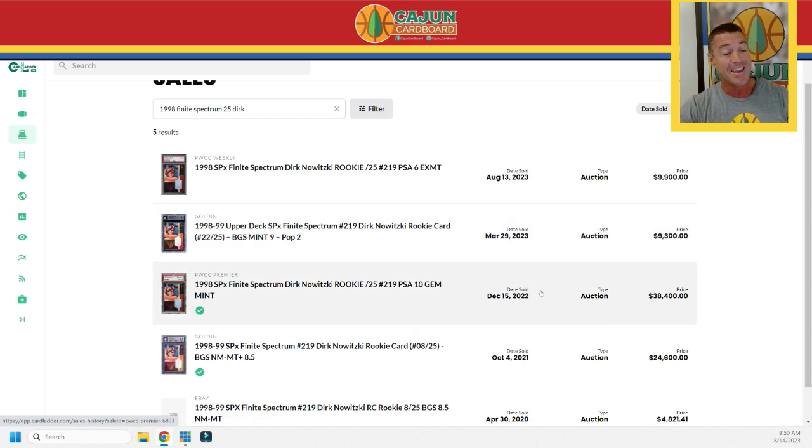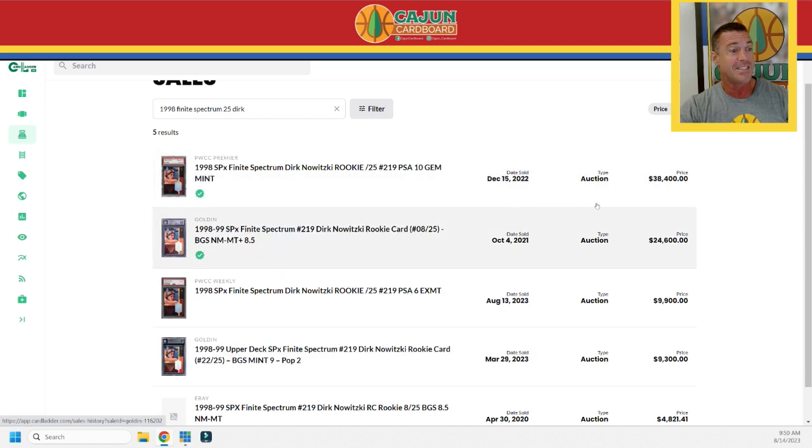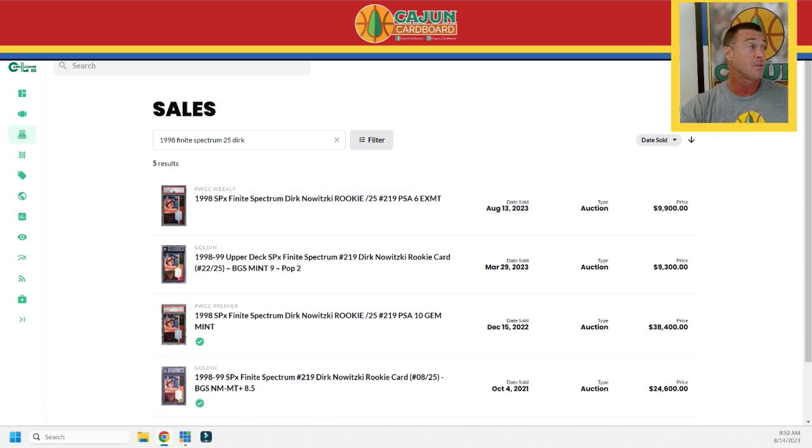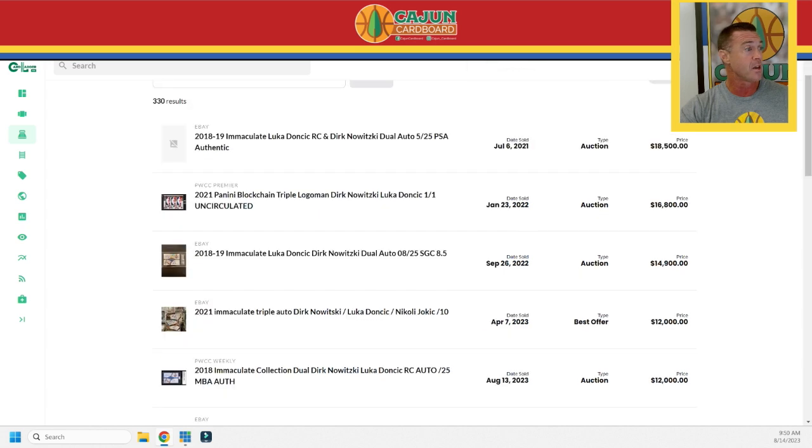But look at this. 38,400. If we sort this by price, look at these sales back in 2022 and 2021. $38,400 somebody paid for the PSA 10. I don't know if it's a Pop 1, but I remember when that sale happened, and it was a monster. And then again, here's somebody who paid $24,600 for an 8.5. How would you feel knowing last night the PSA 6 sold for $9,900? Somebody's probably not feeling good about that monster sale.